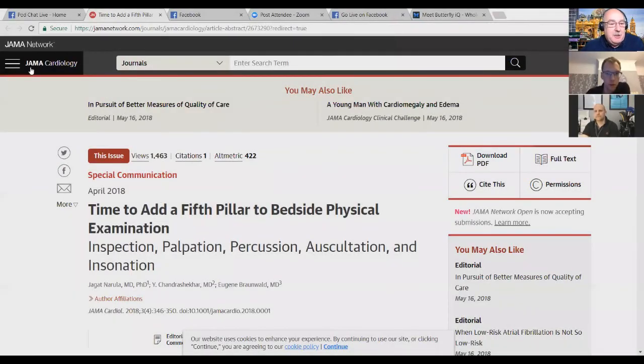Emma just posted something. Let me just share this. I never saw this, but you may have seen this, Stuart. This is the General American Medical Association, the cardiology edition last month. Time to add a fifth pillar to bedside physical examination: inspection, palpation, percussion, oscillation, and now insonation. And that's pretty much what you're saying, isn't it? Yeah. I think you said that was from a cardiology. Cardiology, yeah, last month.